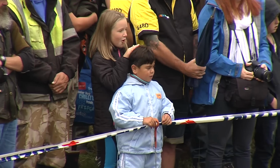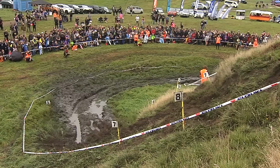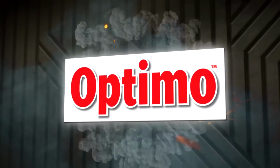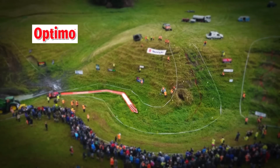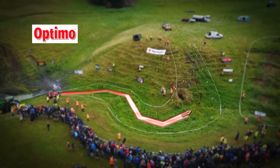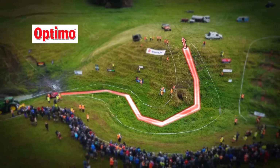Welcome back to the Suzuki Extreme 4x4 Challenge for 2017. This is course 2. This is the Optimo Bogbuster. A deep bog run right up the swamp. And what about a steep hill at the end of it, just to make things interesting. First to go will be Hamish Allred and co-driver Paul Barnes.